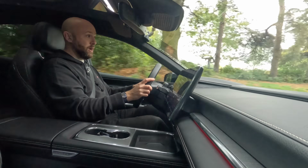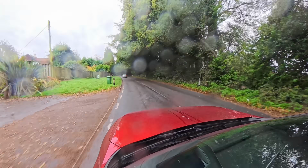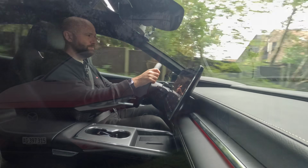So yes, anyway, I've talked way too long already about how this drives. The actual fundamentals, the chassis, are largely fine. I wish the ride was a tiny bit softer, but it's not too bad. Let's head back to me for a conclusion.